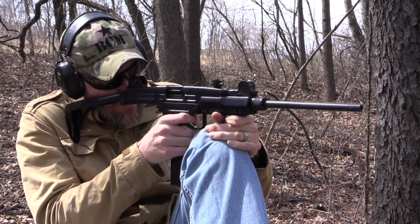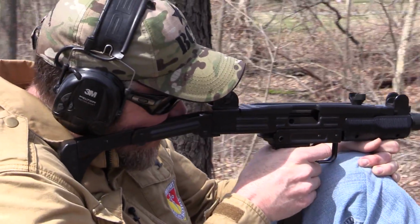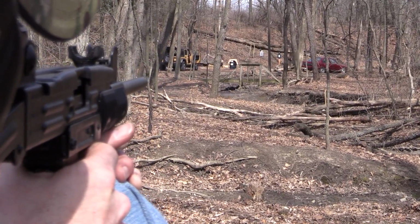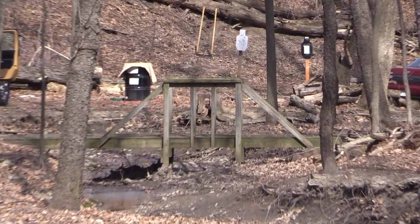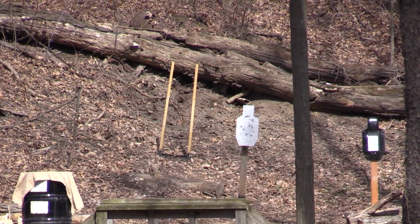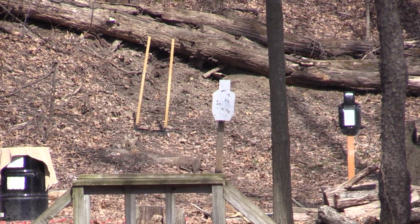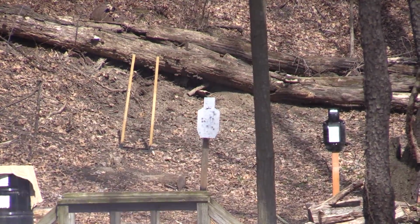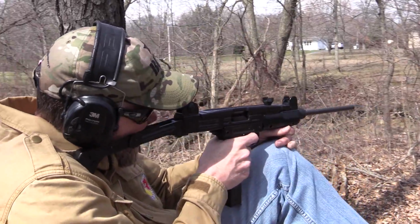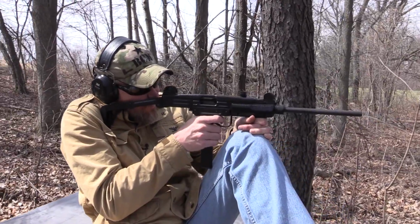That hit it. That hit it. Yep, we're hitting. That went over his shoulder. Yeah, that went over his shoulder.